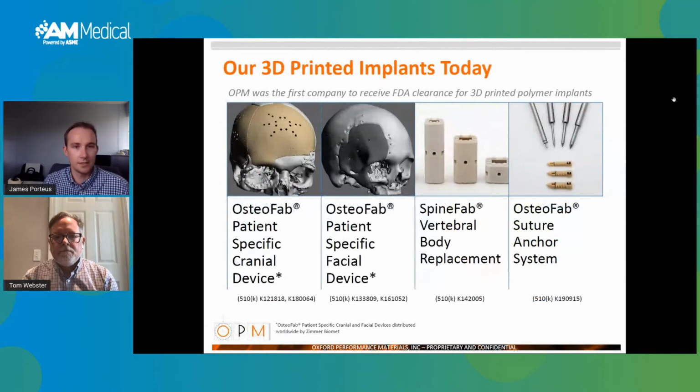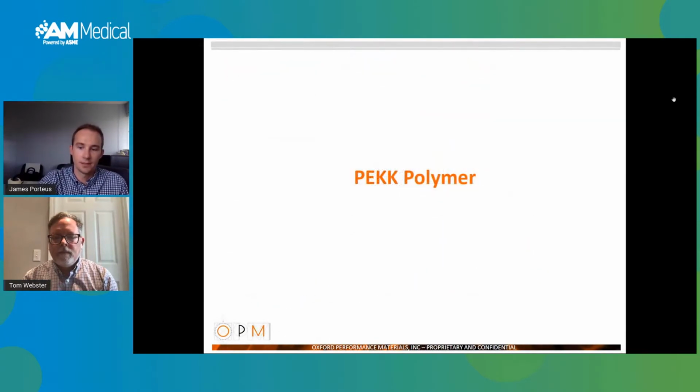So our products today, all 3D printed implants on the market currently, 510K clearances for a patient-specific cranial device, patient-specific facial device, a vertebral body replacement, and most recently a suture anchor system for rotator cuff repair. So those are all 3D printed with PEKK polymer.